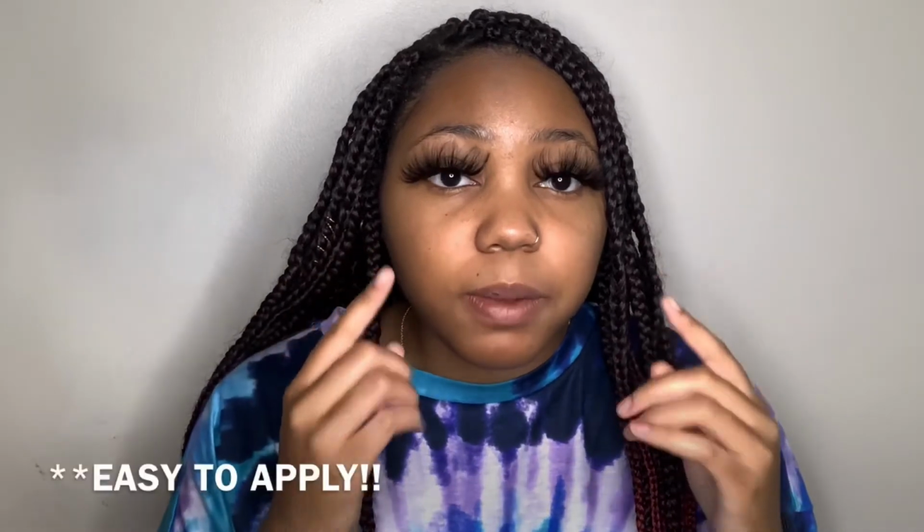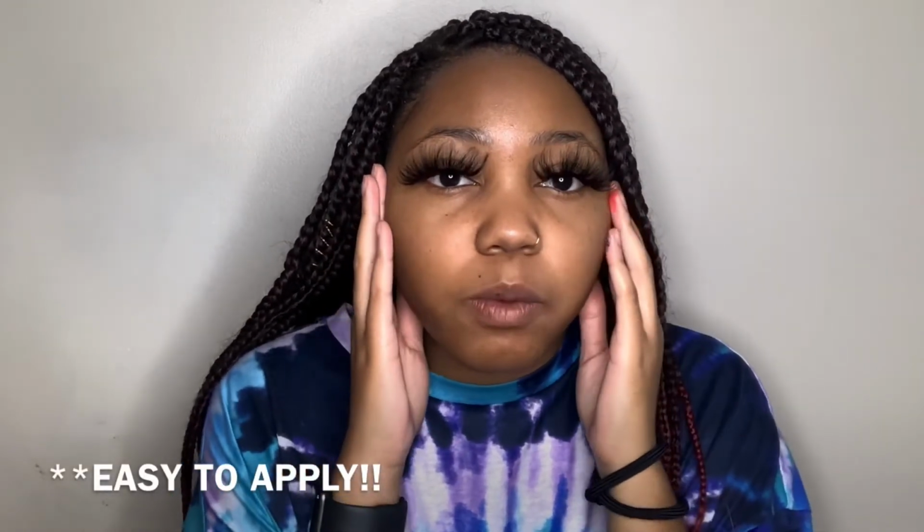Alright, so as you can see, the lashes are very long, they're very thick, they're very full. I like that they have a thick band because I hate lashes with really thin bands. It makes it hard for them to apply, so these are very easy to apply. And also, they feel very lightweight. Yes, they look heavy. Yes, they look very thick, very full, but they feel very lightweight. It feels like I don't even really have lashes on. So yeah, I really like these.